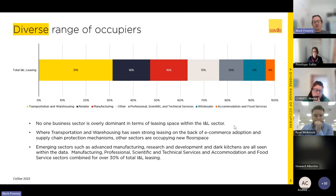The businesses that go into these warehouses and factories can be anything from an advanced aerospace manufacturer to a retailer delivering our groceries, to everything in between. And as you can see, in terms of broad sectors, transport and warehousing in yellow is a big proportion of it, which picks up the Amazons and all these others.